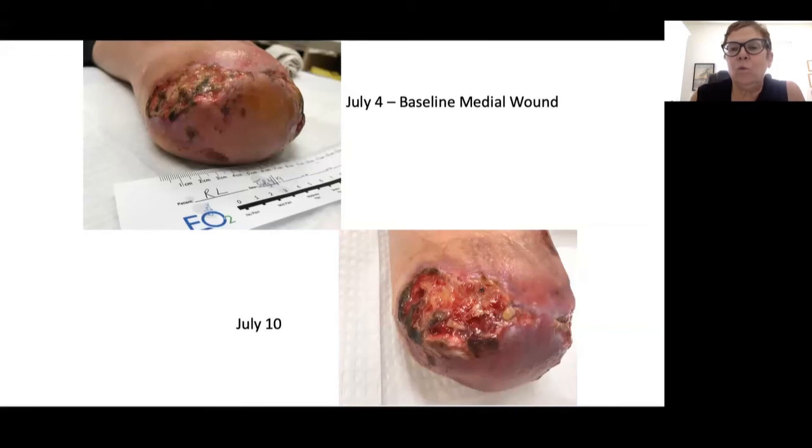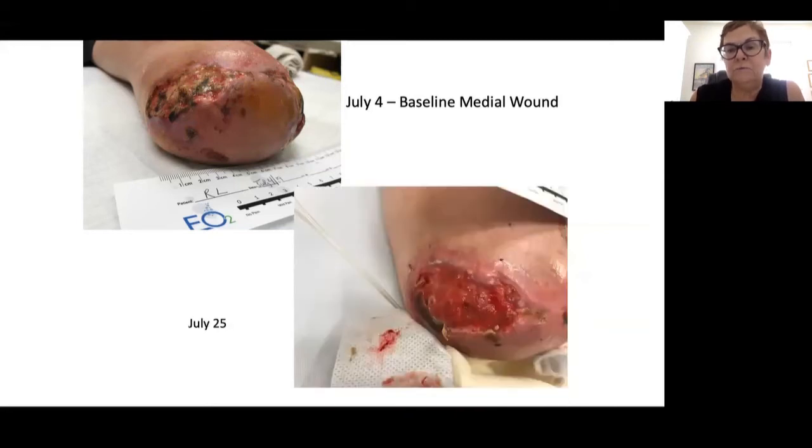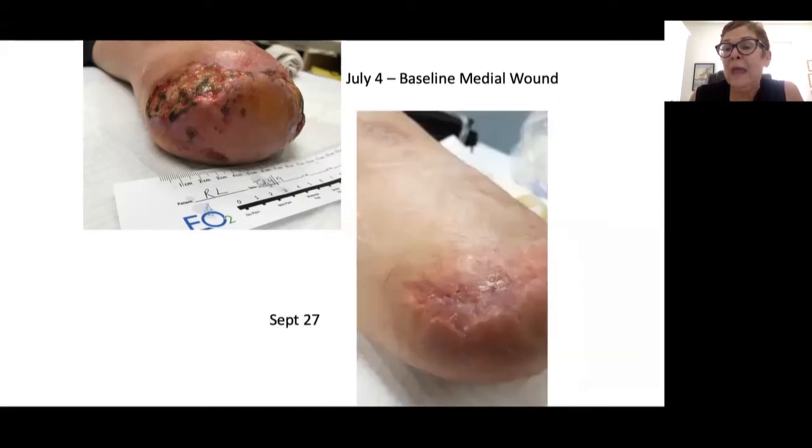So you can see in 1 week, we have a little bit cleaner wound bed from July 4th to the 10th. And then look at this wound on July 19th. It's got a lot of healthy granulation tissue. There's a little tiny bit of slough, but the wound is responding very well to EO2. July 25th, again, we've got a little bit of necrotic tissue in that wound, but 90% of the wound bed is very healthy, beefy granulation tissue. August 1st, you can see that this wound size has contracted significantly and is quite a bit smaller. And then we have a closed wound on September 27th.